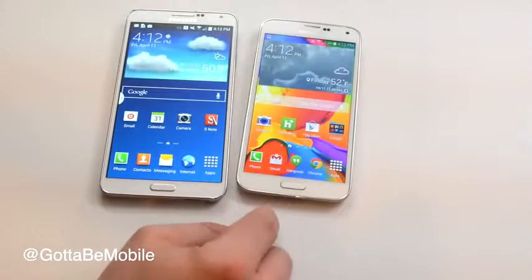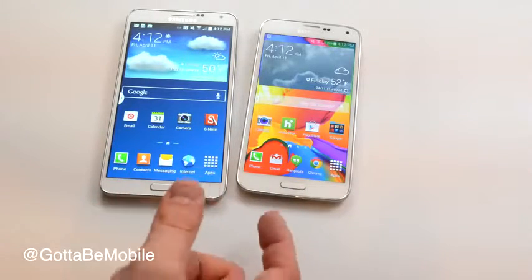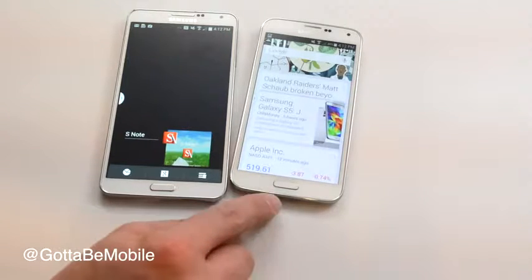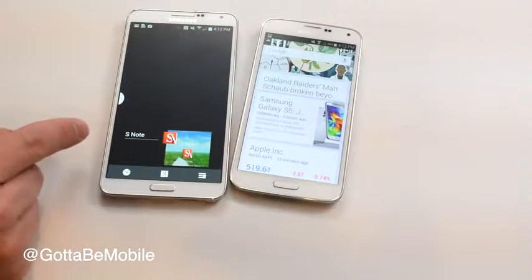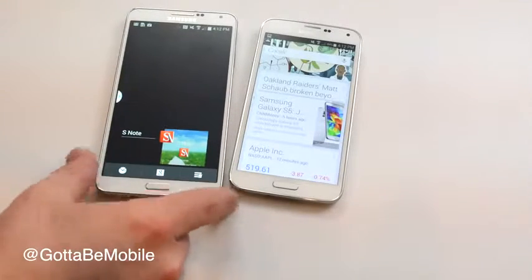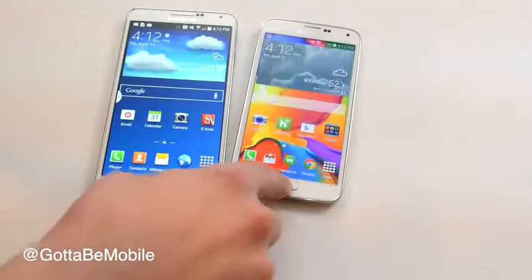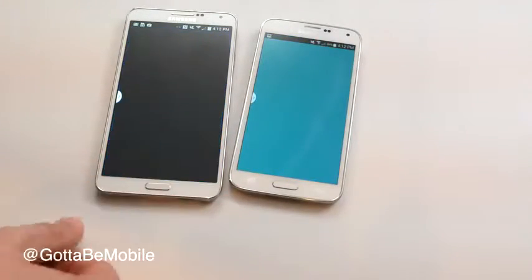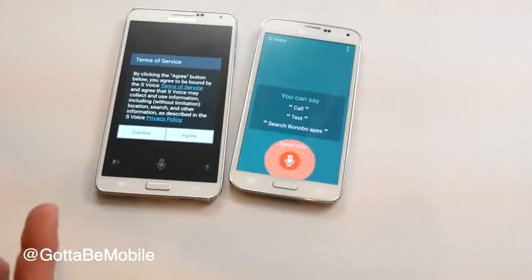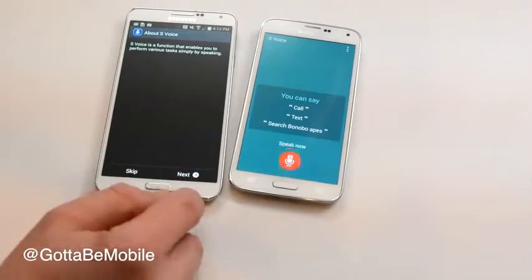And there's a little bit of different functionality. If you press the home button once, it's going to take you to your home screen, of course. And if I hold, I go to Google Now on the Galaxy S5. I go to multitasking and a shortcut to Google Now on the Note 3. So I can get to Google Now faster over here. Now, another thing, if I double tap, I can get into S Voice on either of these. You'll notice that S Voice is a little bit different on each device, and that's just because of slightly different versions of TouchWiz that are on here.